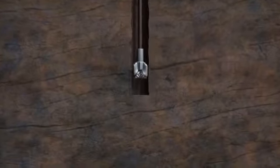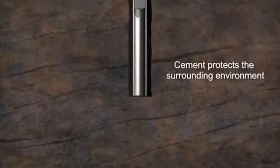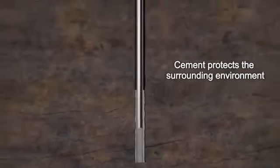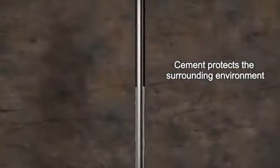Once the wellbore is past all water aquifers, steel pipe called casing is inserted into the well, and cement is pumped into the casing and out through the bottom of the casing. It's then pushed up between the casing and the hole. This cement creates a barrier between the well and any freshwater aquifers.